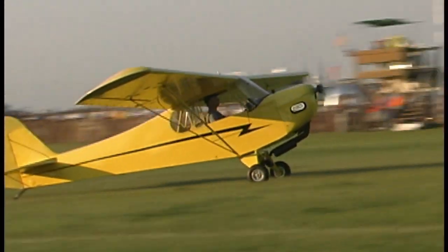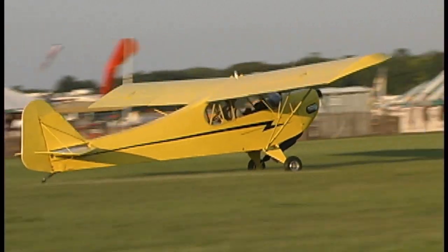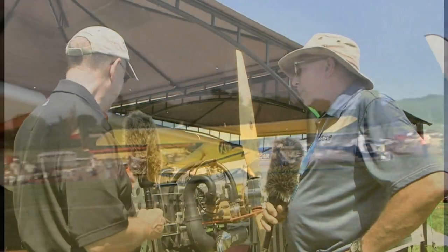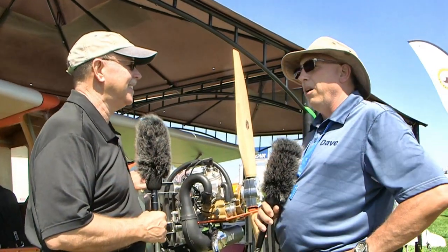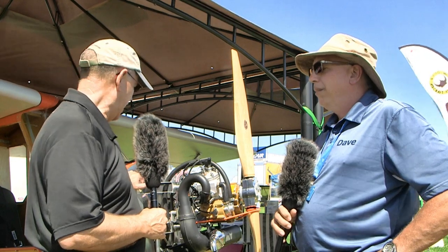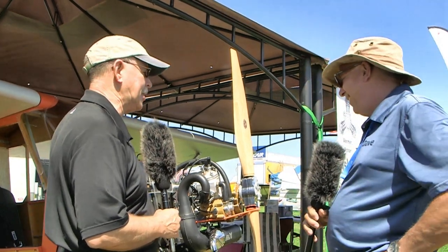A lot of people want to be able to fly in the wintertime, and this airplane is just as comfortable on skis as it is on wheels. Is that right? Okay. And to be able to have an enclosed cockpit and fly all year round, they're very happy to do that.